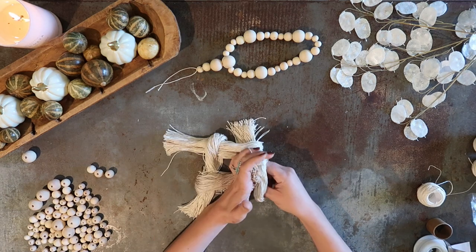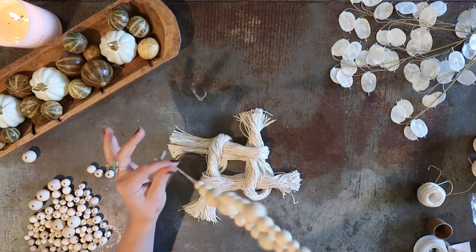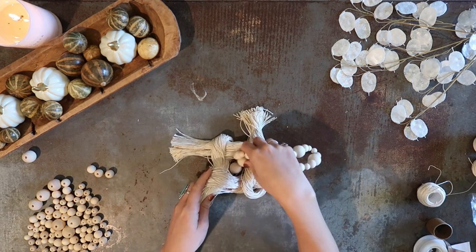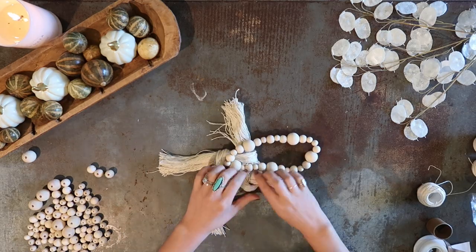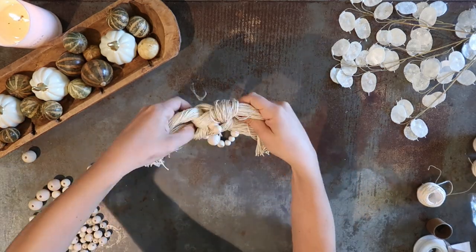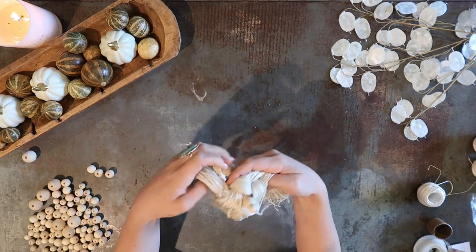Next, we grab our little wood bead garland and take the tail and put it through the center of the little square that we've just made. Slowly and carefully scoot the loops as close to the large bead as physically possible. You're going to want to make sure that that is well covered, because it's fine if it shows, but the whole intent is to have the tassel look like it's organically hanging.